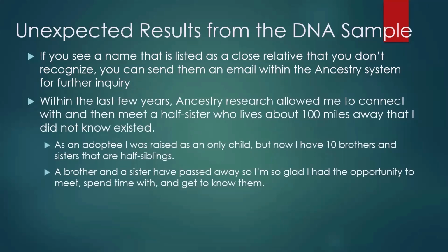Now, in my personal experience, within the last few years, Ancestry research allowed me to connect with and then meet a half-sister who lives about 100 miles away that I did not know existed. So as an adoptee, I was raised as an only child. But now, after many years of research, I have 10 brothers and sisters that are all half-siblings. A brother and sister passed away in this interim since I met them, so I'm glad I had the opportunity to meet, spend time with them, and get to know them.